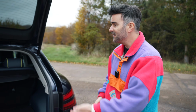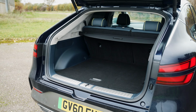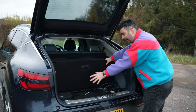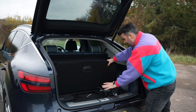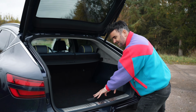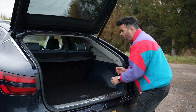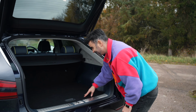Let's talk about the Genesis GV60's boot space, 432 litres, which is less than the Kia EV6, but they have thought about cable space underneath, so I'll show you. We'll lift it up, we've got the cables here. I've been using the 3-pin plug cable, and one thing that does annoy me is that it's hard to kind of push it all back in neatly. So when I do put this down, it does kind of stick up, and I don't really have time to get it all back in there neatly. This is kind of handy, it's like a little shelf. But yeah, 432 litres, you can put those down and get more space. So still very usable.